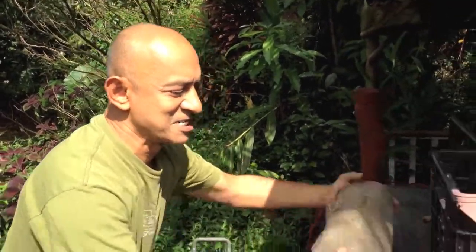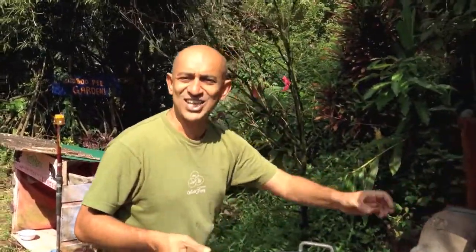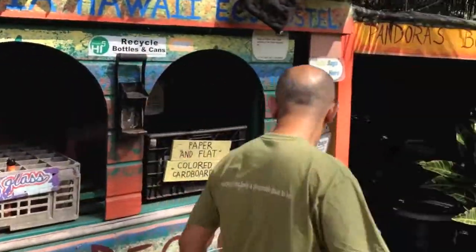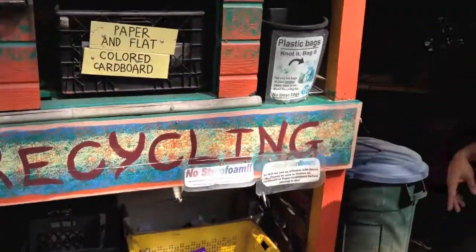And what we try to do is flatten them all to put them in there again to save space. We have a log that we can use to stomp it flat, and that's a nice way of really getting efficient there and conserving space. So that covers the cans, bottles, plastic.